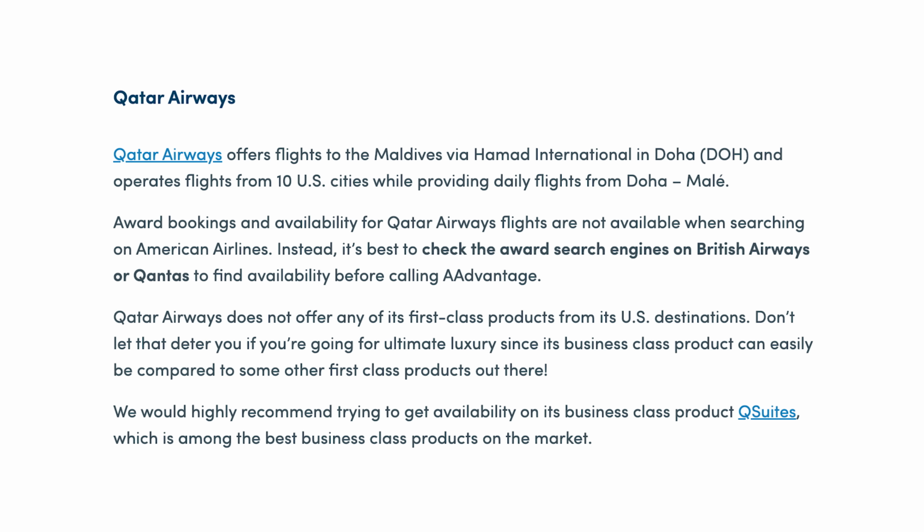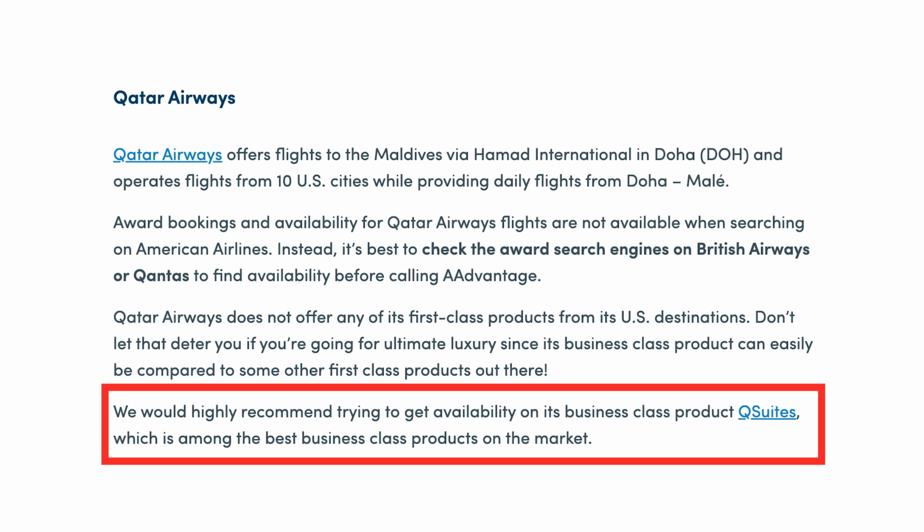And scrolling down a little bit further in the blog, they actually recommend the exact type of seat that they would fly to go to the Maldives, which would be the Qatar Airways Q Suite. Why? Well, it's because for couples, they offer a business class configuration that literally makes a double bed in the sky. Now that, I'm sure, for a honeymoon is chef's kiss.